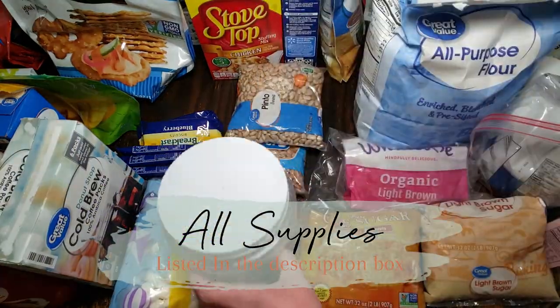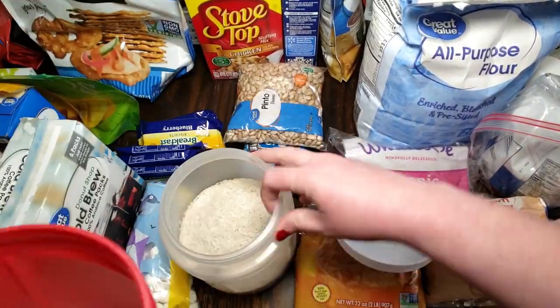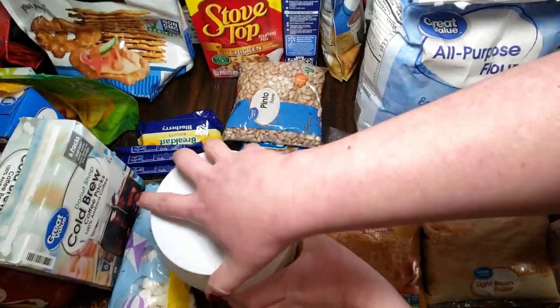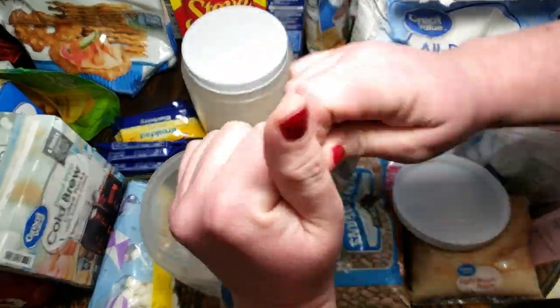I found these canisters at Dollar Tree and they're absolutely perfect. They are clear with white lids and they came in 2 different sizes. I bought several in each size and just used whichever size was going to fit the bag of what I needed it to fit best.